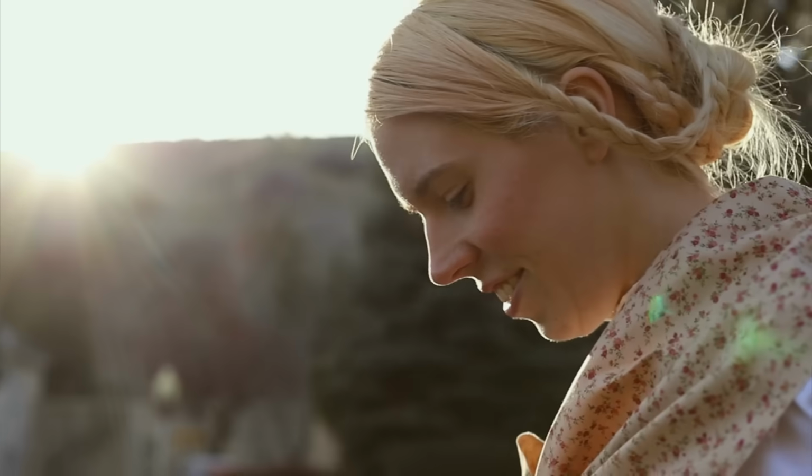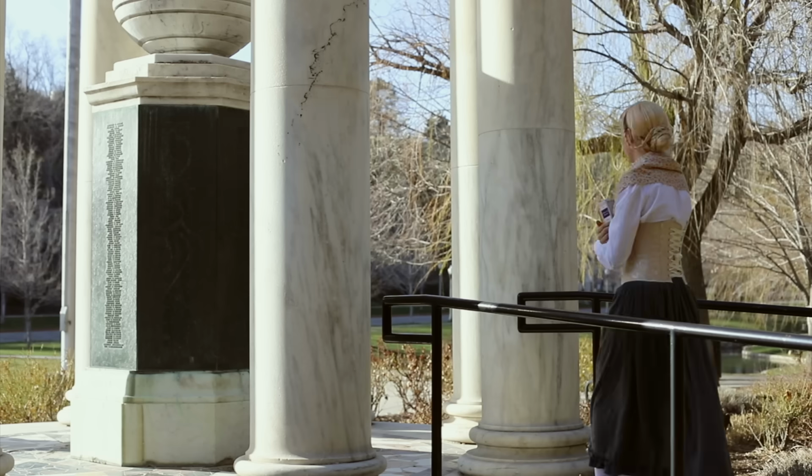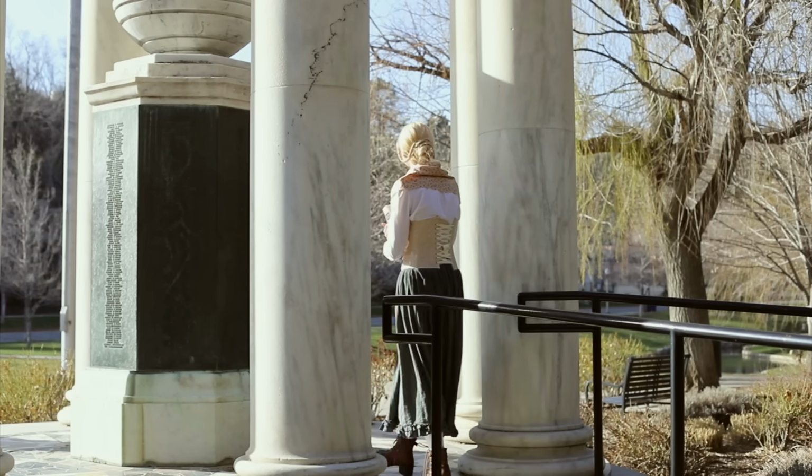And I decided to bring along a few of my favorite Victorian novels and enjoy the warm sunshine as we finish up with this Victorian morning routine.